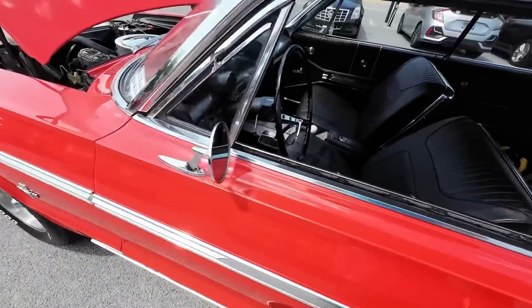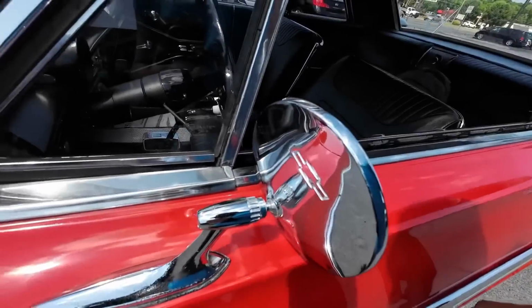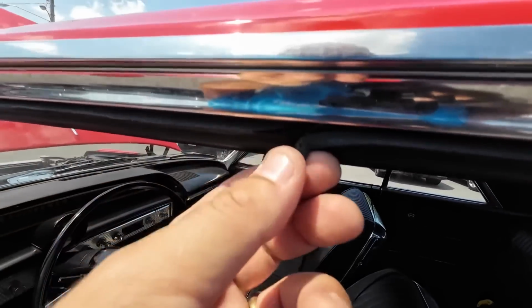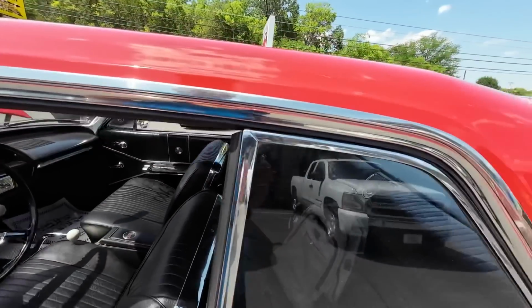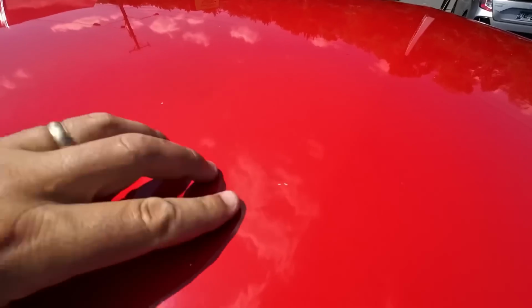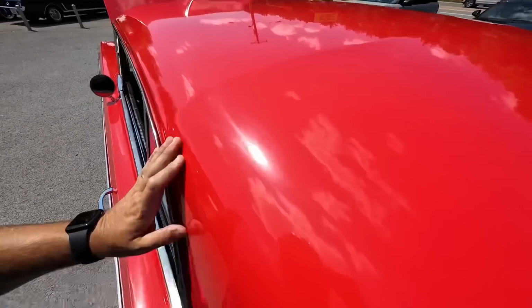Door handle looks pretty good on this one. Mirror's got a little bit of age too, a little bit of pitting. The seal on the side looks great, and the trim does too. Got a little bit of a rip here. All that stuff comes right off.